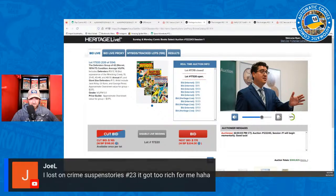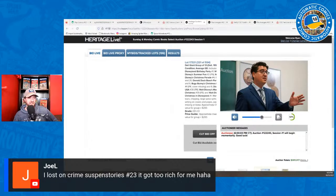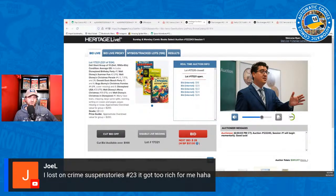I lost the Crime Suspense Stories 23, got too rich for me. Yeah, that's an expensive one. Like I said, I had it estimated at 1800 and I think it went for like 1560. So it went a little below that, but still, it's not a cheap book.